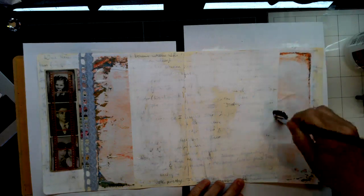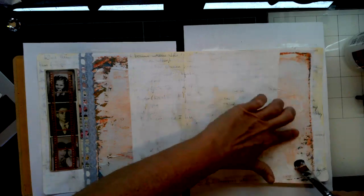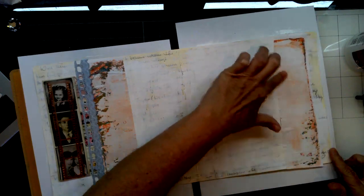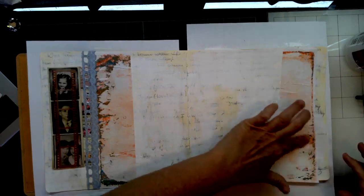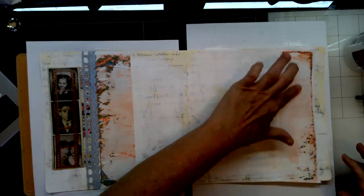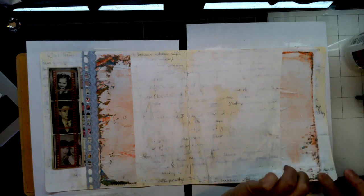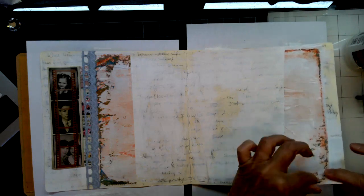We're just putting this paper down, just getting started. Getting the wrinkles out, like the baby wipe tip. Well, yes, it does work. And if my baby wipe dries out, I don't have to get a new baby wipe. I just spritz it with water. So it's more for the moisture than anything. I'm just gonna glue this down here. I like creating different pages.